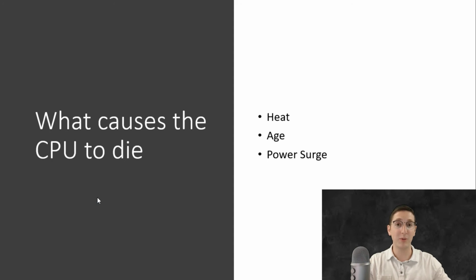Usually the CPU is the most expensive part on the computer. Usually once the CPU goes, it is not worth replacing. That may not always be the case. Certainly in the business world, it's not worth it. It's not worth paying for a technician and the part to replace the CPU. At home, if you want to play around, sure, whatever works. These are the three most common reasons for a CPU to be damaged and no longer function.